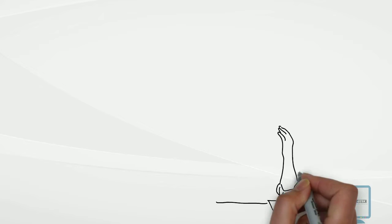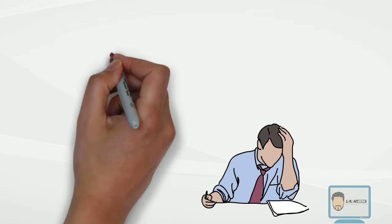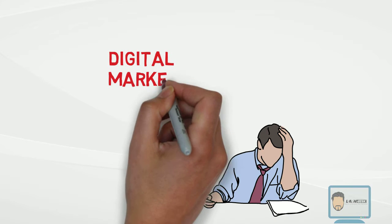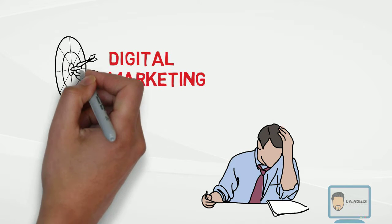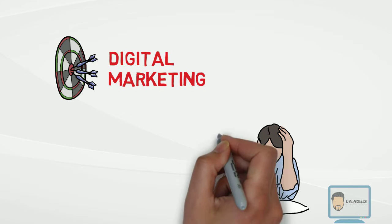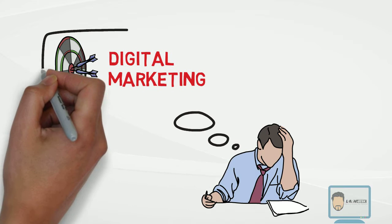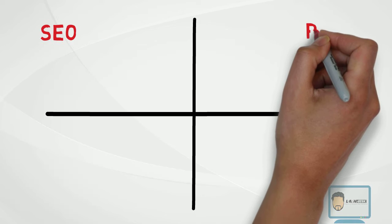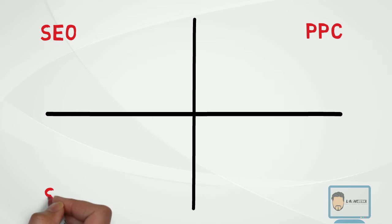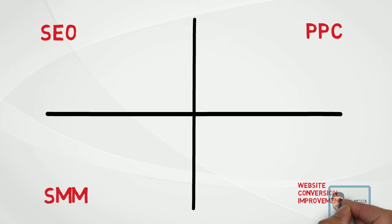Are you looking for a way to reach new customers for your business? Digital marketing can help you find these new customers, deliver a targeted message, and bring in new leads to grow your business. While digital marketing is often seen as a complex process, it can usually be broken down into 4 categories: search engine optimization (SEO), pay-per-click advertising (PPC), social media marketing (SMM), and website conversion improvements.